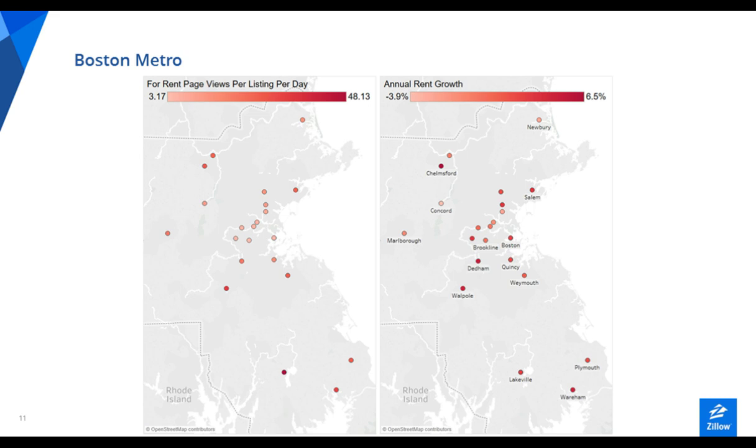Now, notice that I can see that reflected in rent growth as well, right? It's not a perfect relationship, but if I look on the right, where rent growth is the strongest, some of those clustered, close-in cities that don't see as many views per listing per day are not growing quite as quickly, whereas those that see a lot of views per day, rent still has a lot of pressure on, right? A lot of pressure is happening.